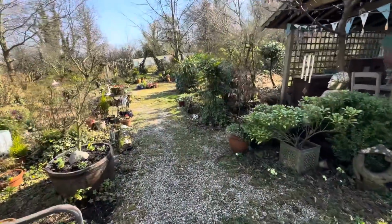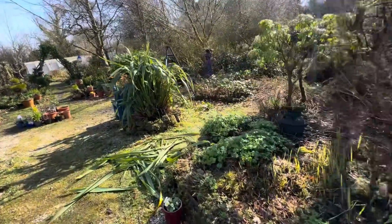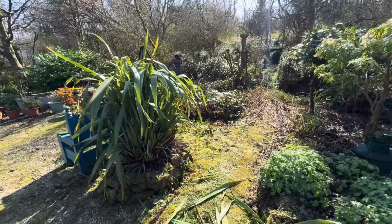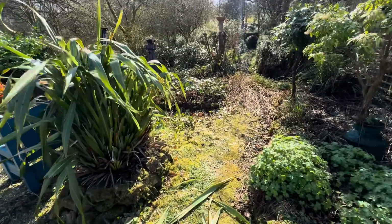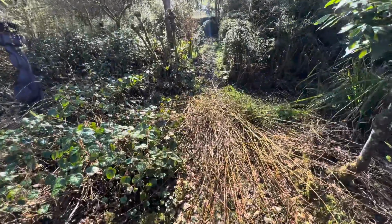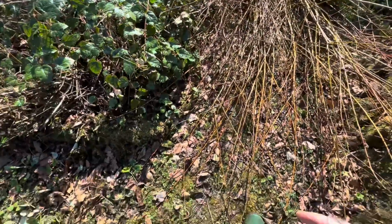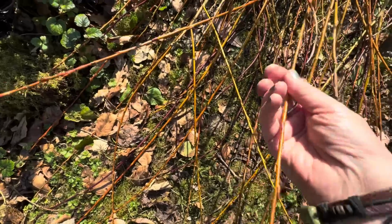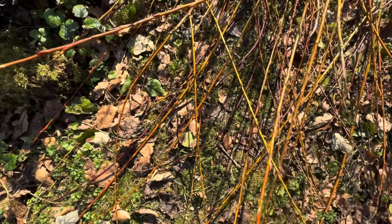Well, one of the tasks I had to do was to cut back a lot of the willow and some of the New Zealand flax, which is here. Very important to get this done because it was blocking the light, and also, perhaps more importantly, if it's not cut back, it's not going to grow. You'll just have the old stems. So this is the beautiful Bretensis willow, which has got this gorgeous orangey yellow colour to it. It's beautiful, actually.